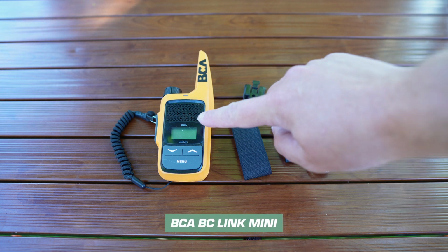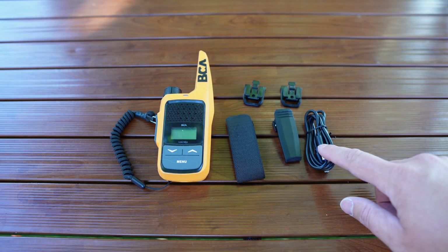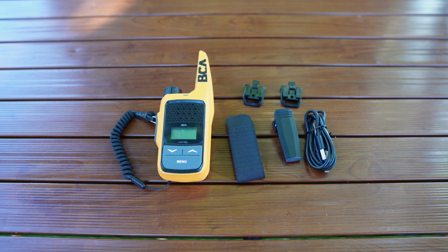This is the Backcountry Access BC Link Mini radio. It comes with the walkie-talkie itself, then it has a Velcro strap and a belt clip, as well as a USB cable, and these two clips that facilitate the attachments.